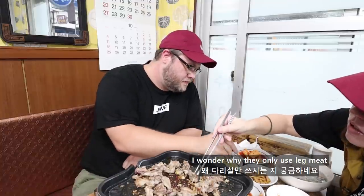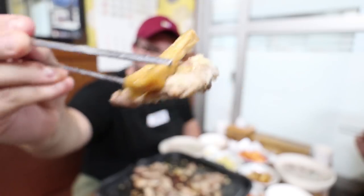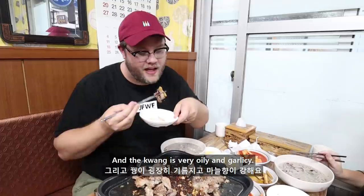I wonder why they only use the leg meat. Is it more tender? Maybe. I wonder if they usually cook it on the fire. This is my favorite bite because the mu has some small vinegar. The pheasant is very oily and garlicky. Oh, 맛있어. The crunch is really nice too.